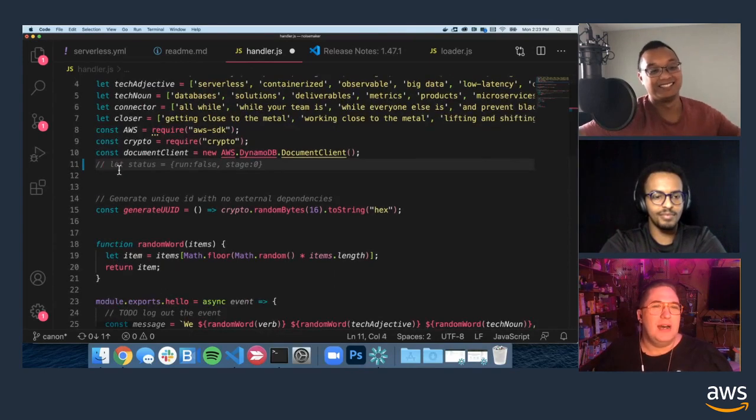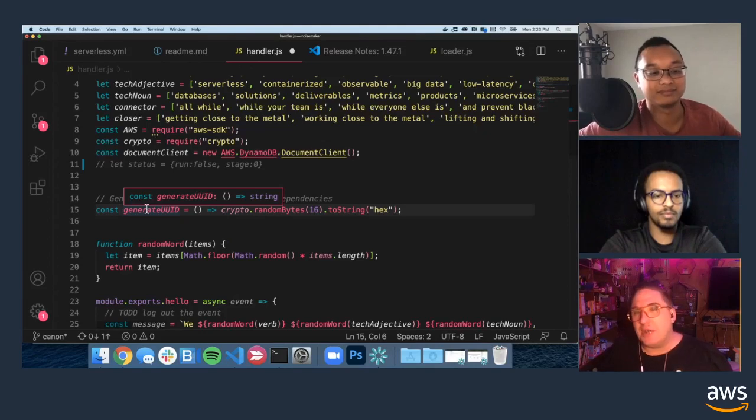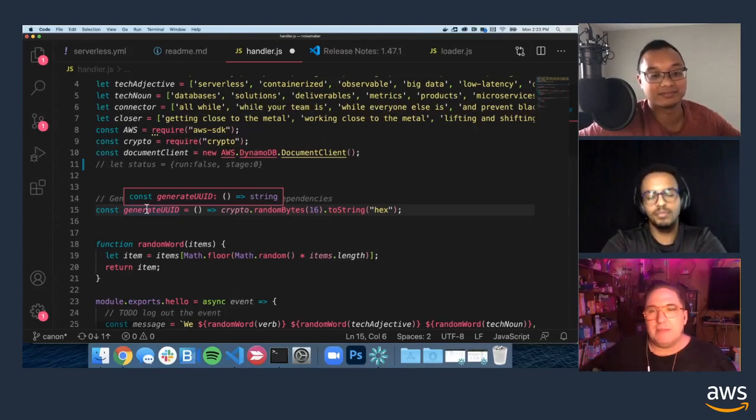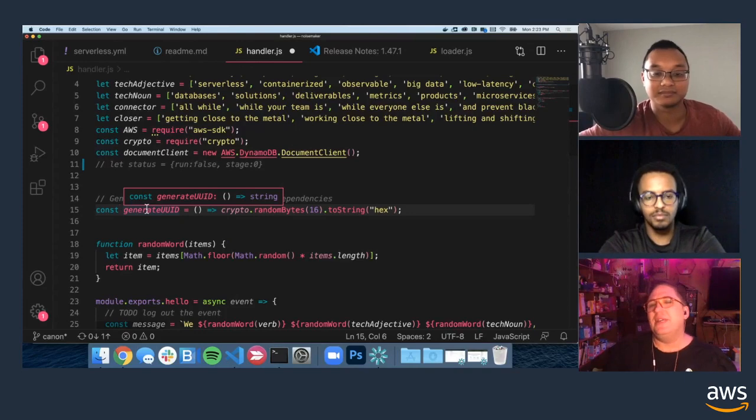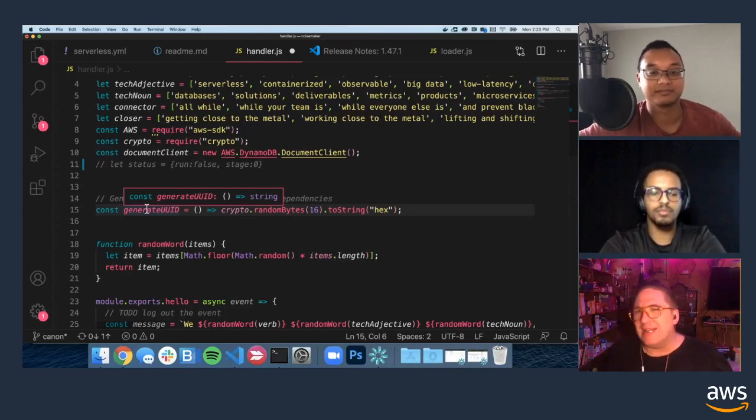Okay, so we generate that UUID because, how can this thing fail if it's writing out to DynamoDB? DynamoDB is not picky about the structure that you send into it. That's the whole point, right? It's a NoSQL database. If you send invalid objects, sure, but that would fail at the function level. DynamoDB is not going to yell at you because it'll never get that far.